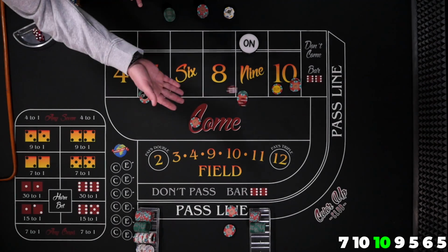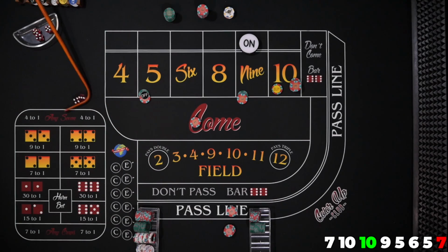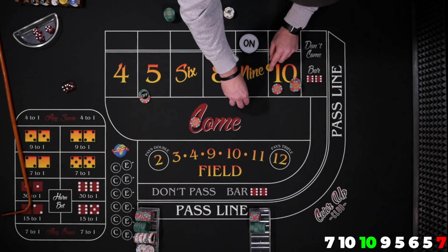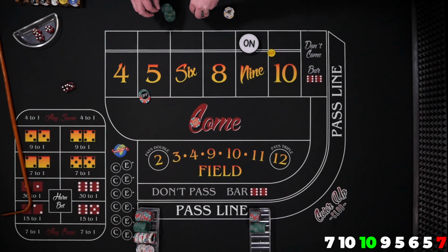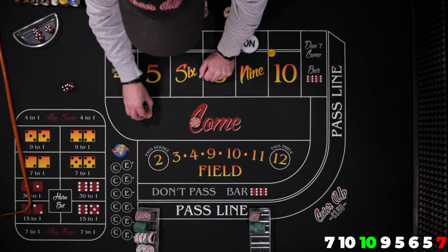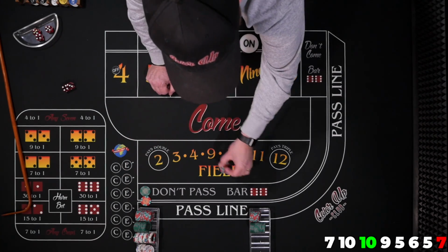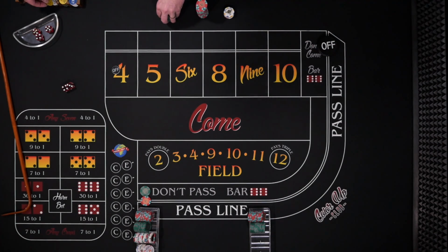All right, shooter, here we go. 7. So we'll go ahead and end it there. So this will lose. These bets will lose. This bet was off, so it'll get returned to us. And the come bet will actually win. Racked it up, and the puck is going to go off. So I'll go ahead and tally these up.